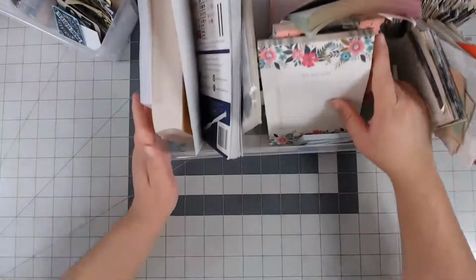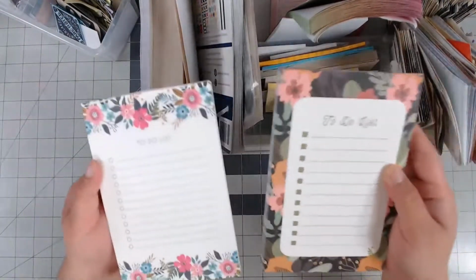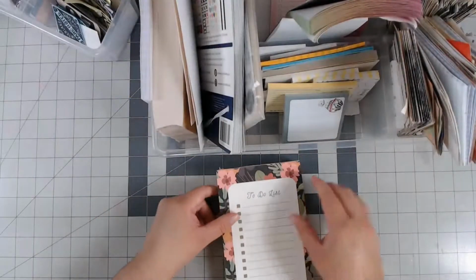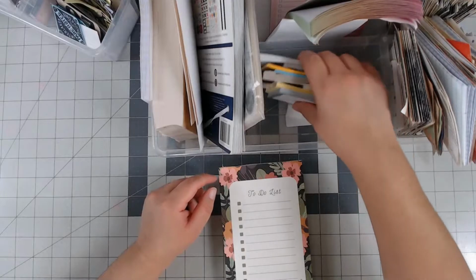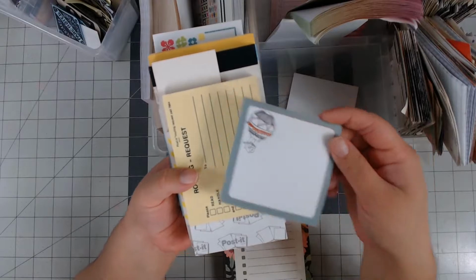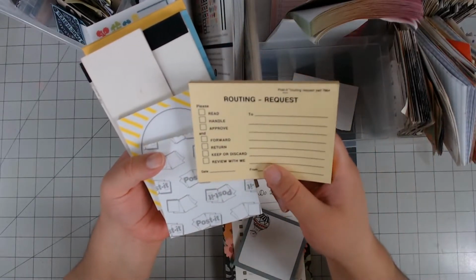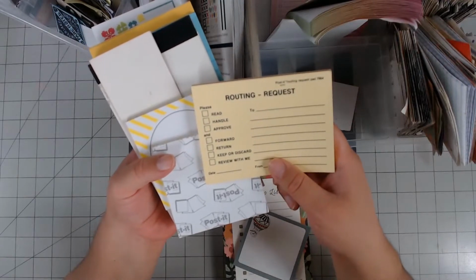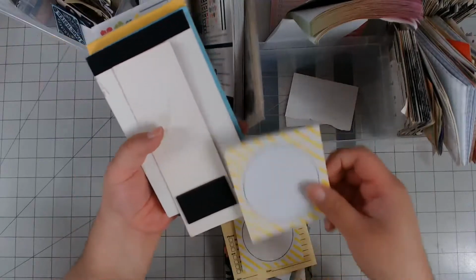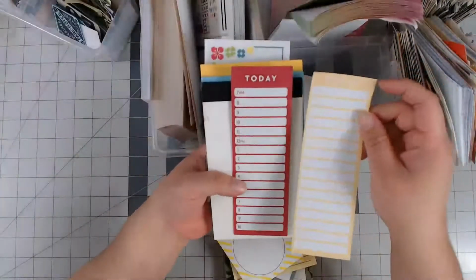I like to go to the dollar store and buy memo pads and to-do lists. And these make really good journaling spots that you can add to a page. I have different little Post-it notes that I've got from the dollar store. This is a really cool routing request Post-it note that I got, I think, at a thrift shop, I believe. So I just have different designs anytime I go to the dollar store. Oh yeah, this is the memo pad that I told you I was running out of, so I designed my own.